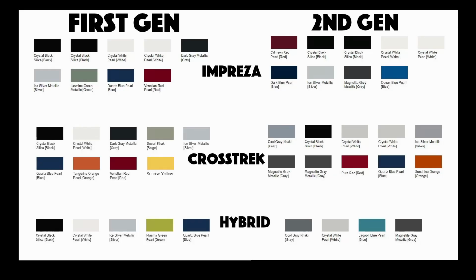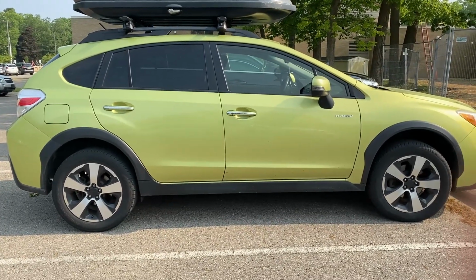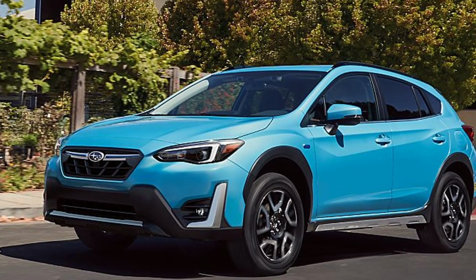They all get a couple different whites, a couple different blacks, grays, silvers, those sorts of things, and those are pretty similar among generations and the different models. And then the hybrid kind of has its own custom color as well. It's different from the normal Crosstrek. It typically has a black, a white, a gray. And then the first gen hybrid only has the plasma green, which is one of the only green colors across the line. That's kind of a brighter green. And then the second gen gets the lagoon blue pearl.